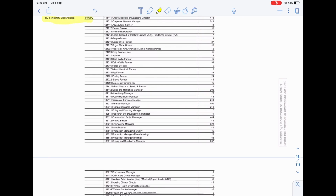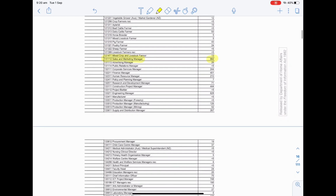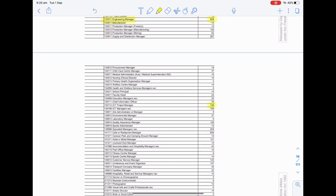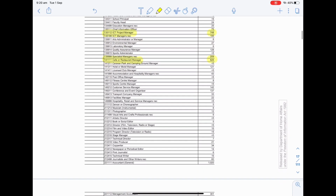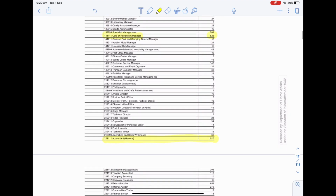So for 482 primary applicants, looking at occupations: corporate general manager 1018, mixed crop and livestock farmer 13, sales and marketing manager 992, engineering manager 628, and ICT project manager 748, which has done very badly in points-tested migration. Here the ICT project manager got 748. Cafe or restaurant manager 826. Accountant general 1020.